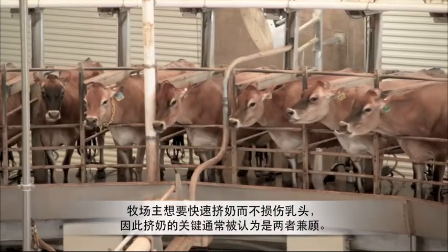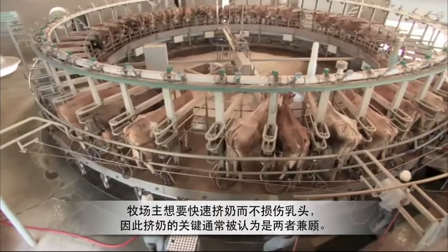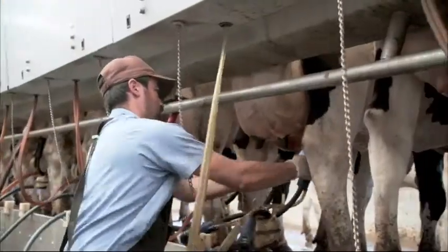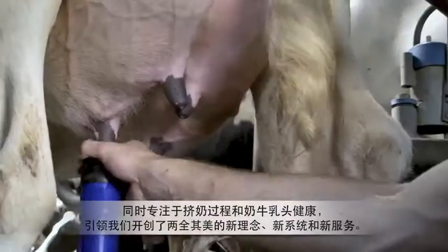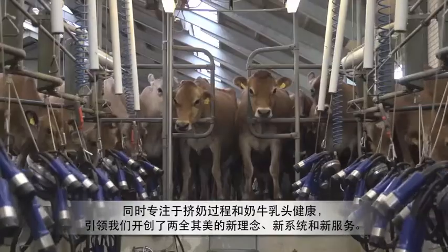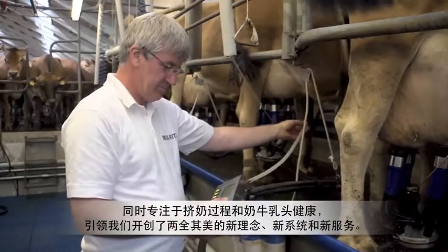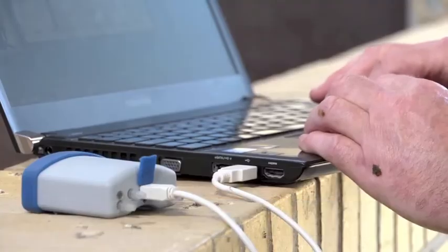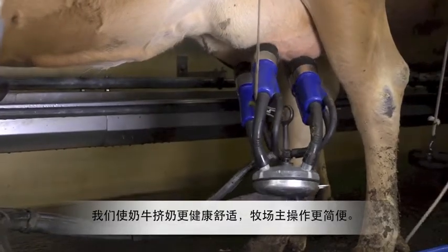Milking is often thought of as a compromise between conflicting issues. Farmers want fast milking, but without teat damage. We don't think this way. We believe in thinking differently, and focusing on the milk extraction process and the cow's teat enables us to develop new innovative ideas, systems and services with no compromise. We make milking better and easier for the animal and the farmer.